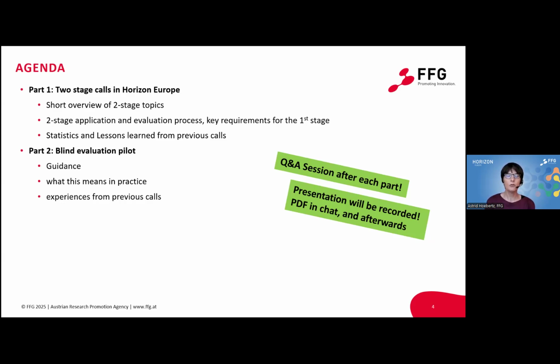Then we continue with a blind evaluation pilot, which applies to some, but not all, of the two-stage calls in Horizon Europe. So if this is not relevant for you, you're of course welcome to leave this webinar after part 1. If you stay, we will then dive into the blind evaluation, what this means, the guidance the Commission is giving on this, and very importantly, experience from previous calls.